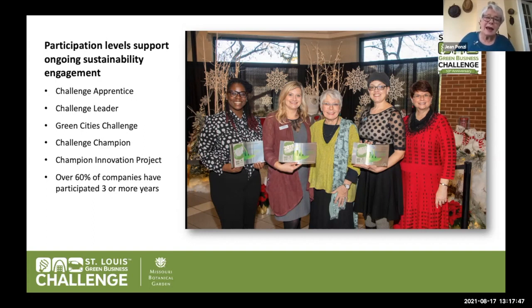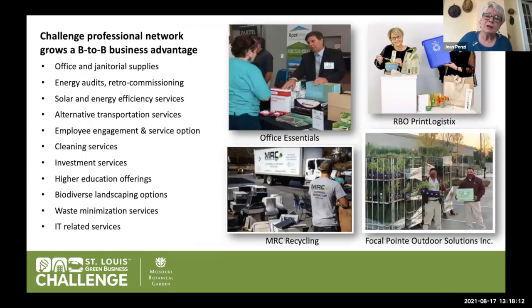And then at our champion level, that is scorecard, it is process we've evolved to continue to be of service to high performing companies, including a champion innovation project, which allows a company that has sustainability very well integrated to focus on and report on and share their process of one project that they do in the course of a program year.